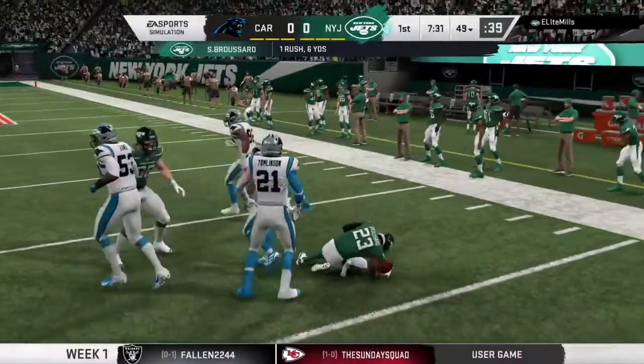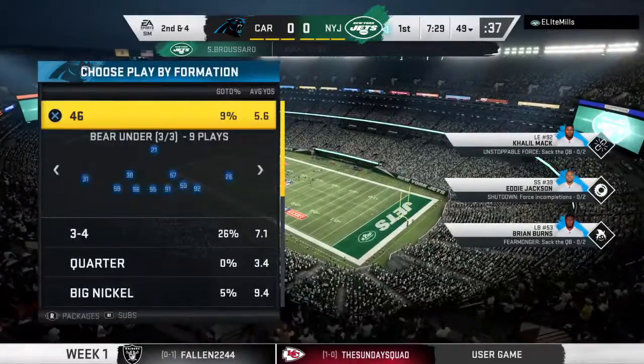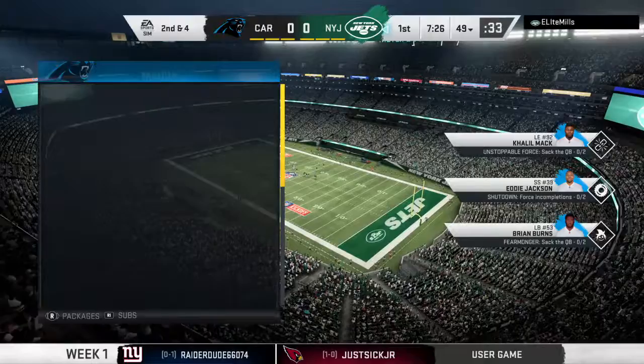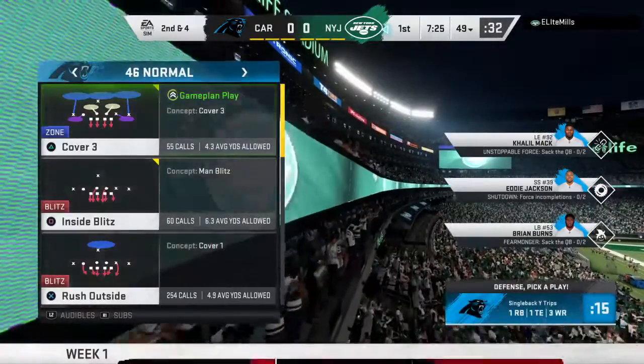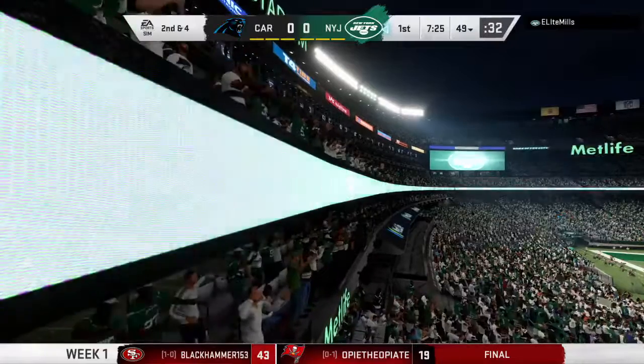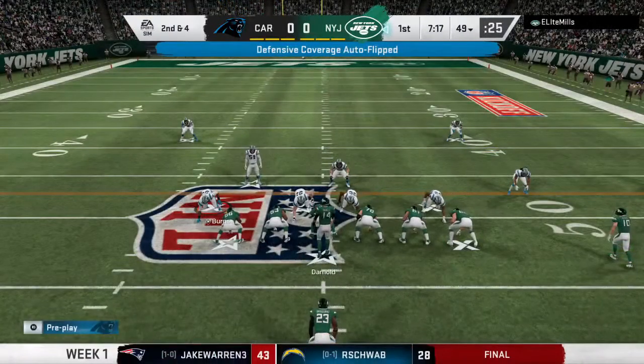He'll get a nice chunk there on the first down run, and it's 2nd and 4. Despite the blitz, they're still able to pick up a nice solid gain. The disadvantage of blitzing often alters the normal spacing and run fits and leaves creases like they were able to exploit right there.